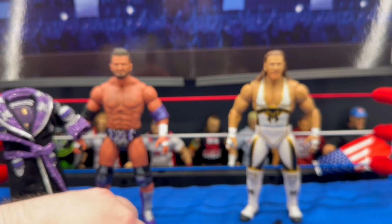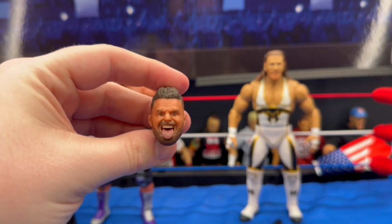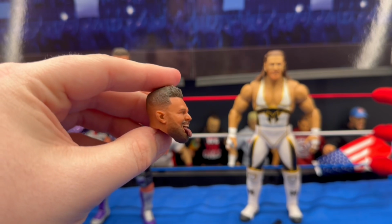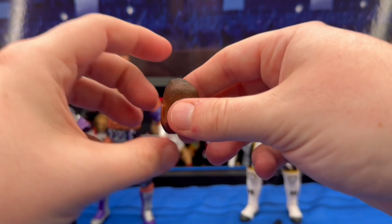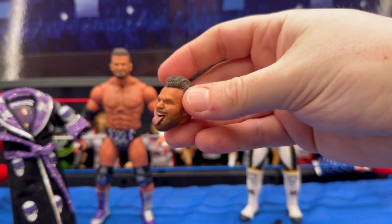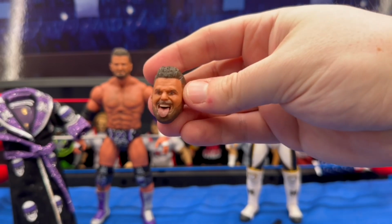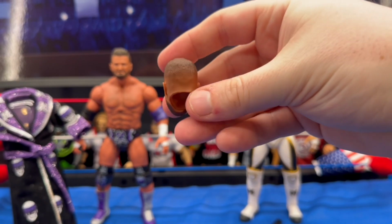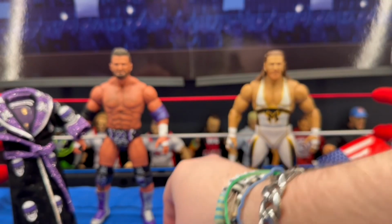So next thing we're gonna go over is this head sculpt. As you see here, we got this tongue out head sculpt. Looks really good. We got Matt Cardona's hot dog tan in there, looking really good with the tongue out head sculpt. Definitely super detailed, looks just like him. The hair looks great. Yeah, I really like that.